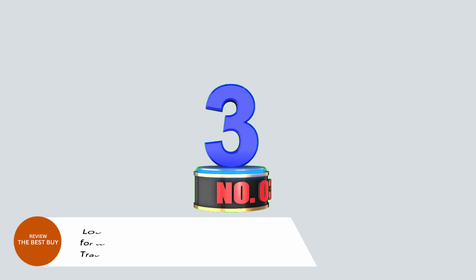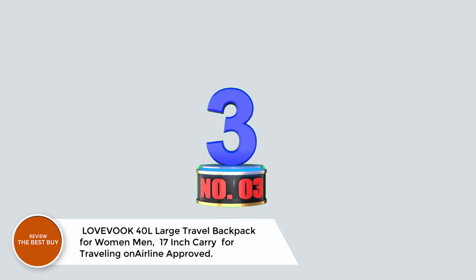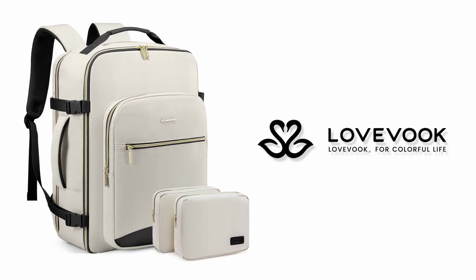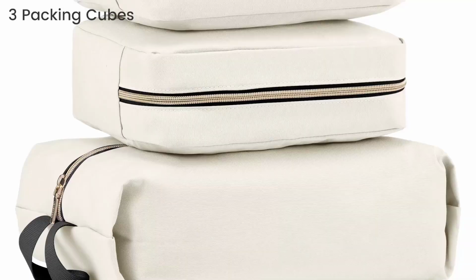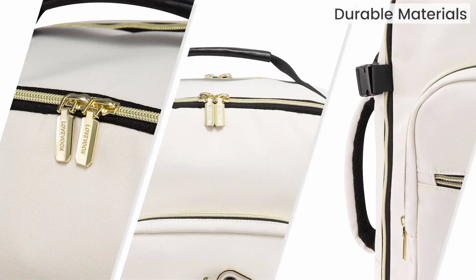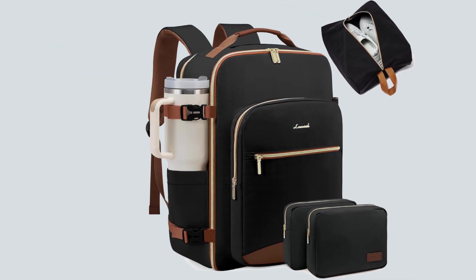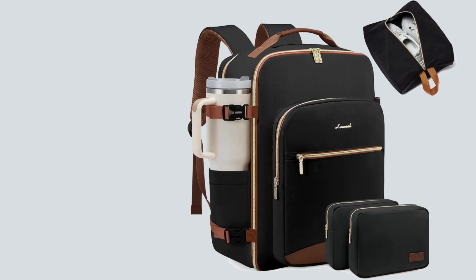Number 3. Loveoka 40L Large Travel Backpack for Women, Men, 17-inch carry for traveling on Airline approved. Travel with ease and style using the Loveoka 40L Large Travel Backpack, perfect for both men and women. Designed to meet most airline personal item size requirements, this TSA-friendly backpack fits easily under the seat or atop your luggage with its convenient strap.